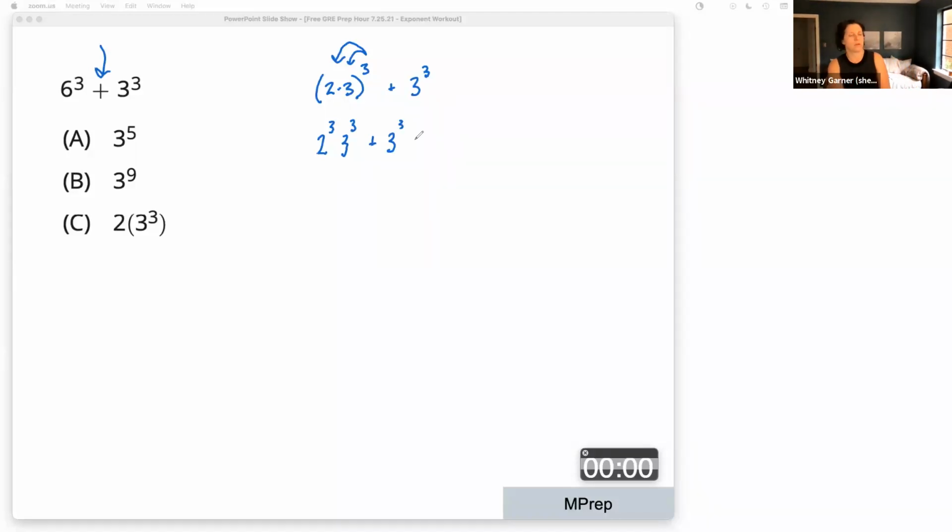Okay. I see that both of them have a 3 cubed in them that I could technically factor out. So let's try that. If I take 3 cubed and factor it out, the first term would just be 2 cubed, and the second term would just be 1. So I don't think the answer is going to be C, because C is really just 2 times 3 cubed, and right now I have 3 cubed times something way bigger than 2.